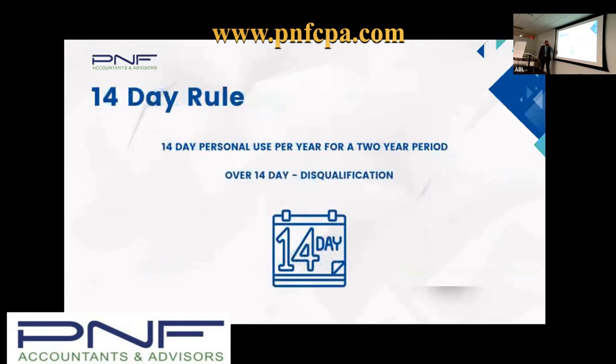The 14-day rule. 14-day meaning you can use a rental property for 14 days without affecting its investor status. A 1031 only works when the property is an investment, rental or flip. The 14-day rule means that you as an owner can use the property for 14 days without affecting the investment status of the property. If you exceed the 14 days, a 1031 is disqualified because it is considered a primary home.